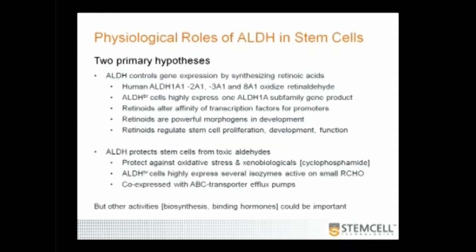So what substrates do ALDHs oxidize in stem cells? What's the connection between a high level of ALDH activity and stem cell function? Well, there are two primary hypotheses in the literature. One is that ALDH controls gene expression indirectly by synthesizing retinoic acids. There are, in fact, 4 human ALDH isozymes, ALDH 1A1, 2A1, 3A1, and 8A1, that oxidize retinaldehyde.